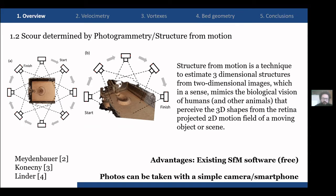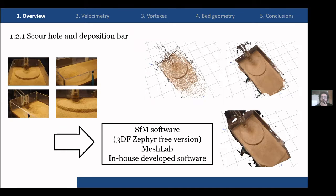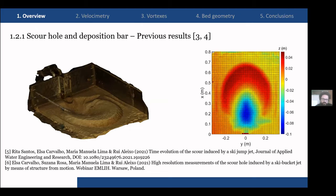So we implemented some structure from motion techniques in order to describe the 3D configuration, which is an interesting thing to do, especially because there is free software available to do this. And we can use a regular, consumer grade camera or a cell phone to take the pictures and obtain the reconstructed 3D geometry. And we did this and we were very happy. We managed to study the evolution of the scour hole in time, etc. But of course, we wanted more.